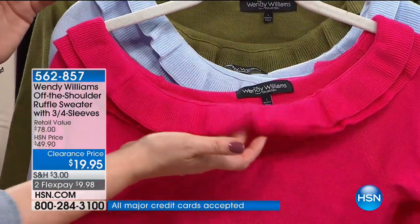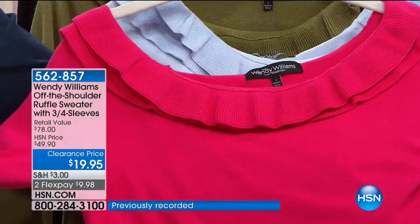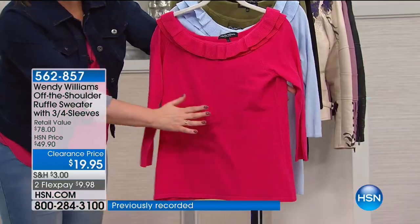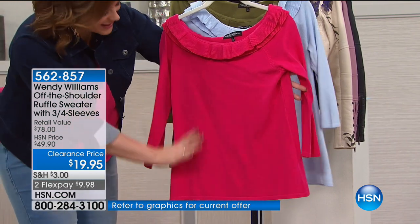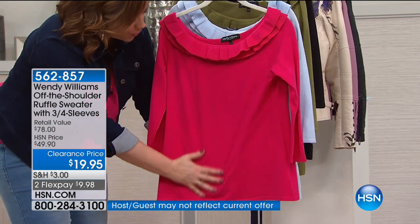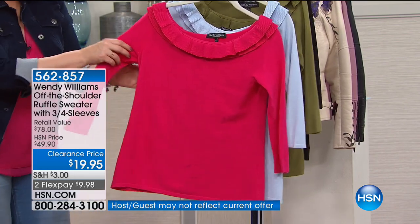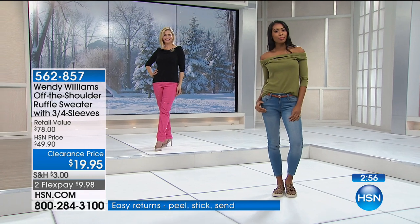I love just the little bit of that ruffle on the edge that makes it feminine, but yet you have a clean, natural, plain canvas of a bodice. So very nice, very easy to incorporate into everything you have right now. So soft and wonderful, not a thick, clunky sweater that you're like, oh my gosh, why did I wear this today? I should have checked out the weather.